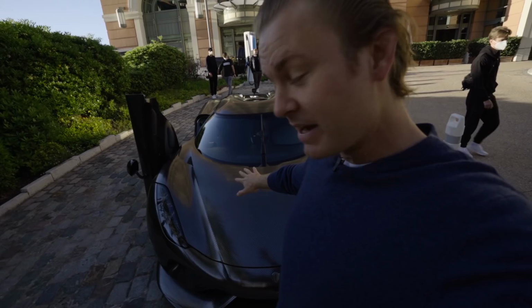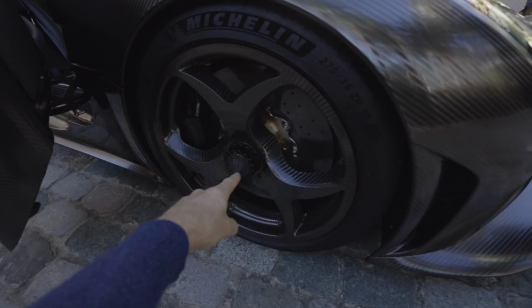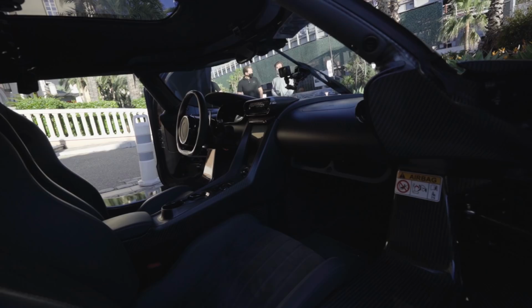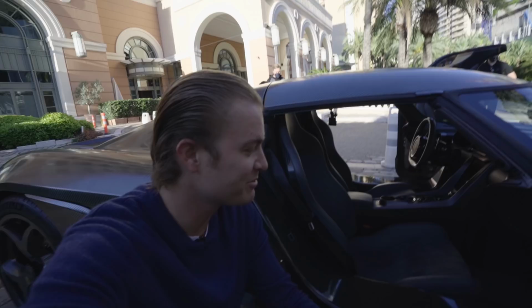Look, even the rims. This is unreal. Completely carbon. Phenomenal stuff. Check that out. Inside, look, even the inside, everything 100% carbon. Very, very cool design. It's my first ever time sitting in a Koenigsegg. Never been inside a Koenigsegg, so it's my first ever time. And what I'll be showing you also is Christian von Koenigsegg's phenomenal attention to detail.